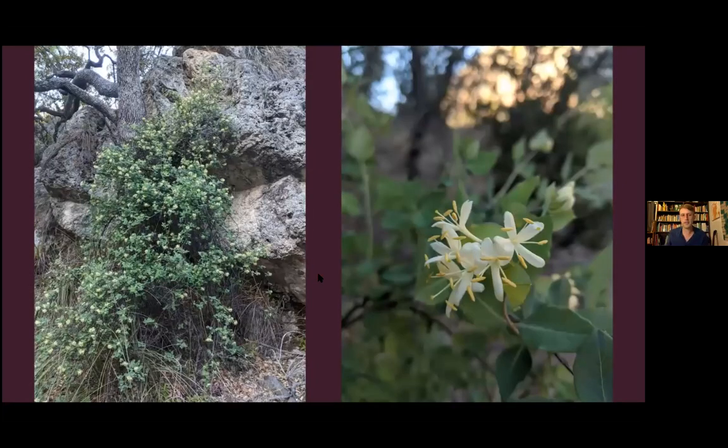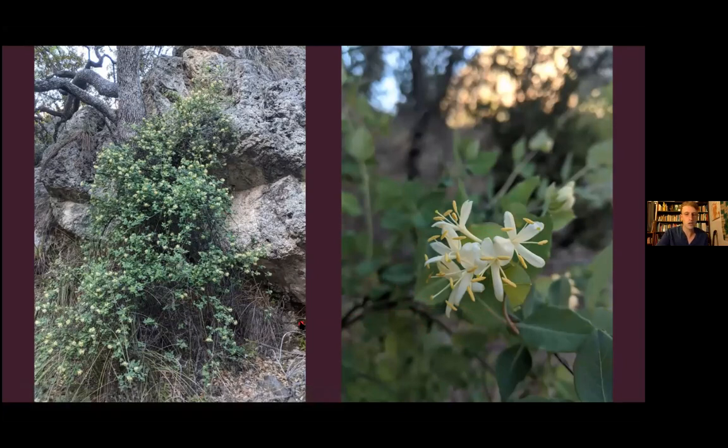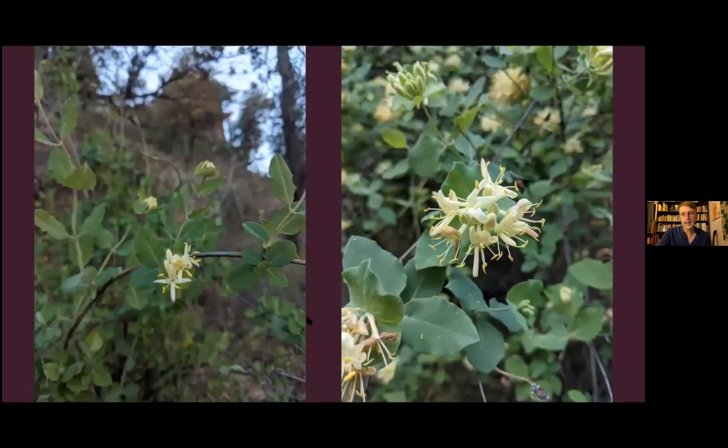And another one I want to focus on is this Lonicera albiflora. So many people are familiar with the horticultural honeysuckles, but this is one of our native honeysuckles that you can find growing in Sycamore Canyon. These beautiful flowers. It's kind of a shrubby vine growing up canyon walls or trees. Here's another couple shots of the flowers. It's just really a lovely, lovely plant.